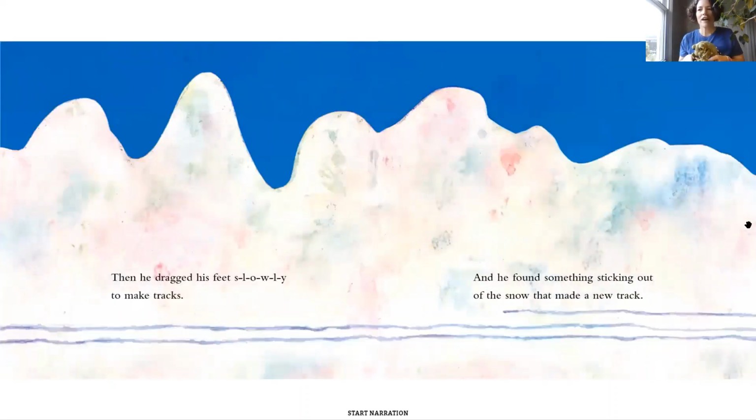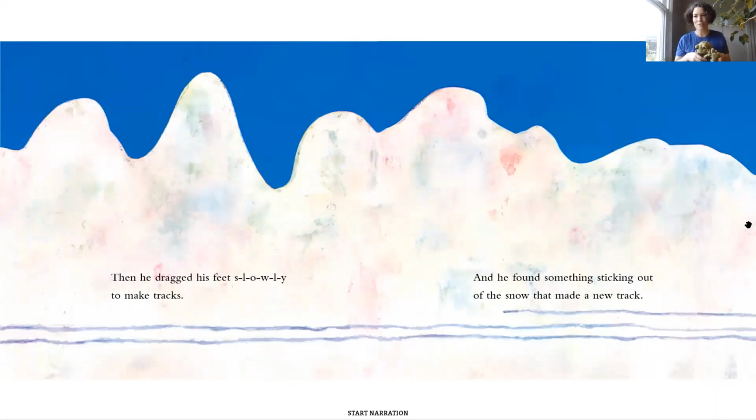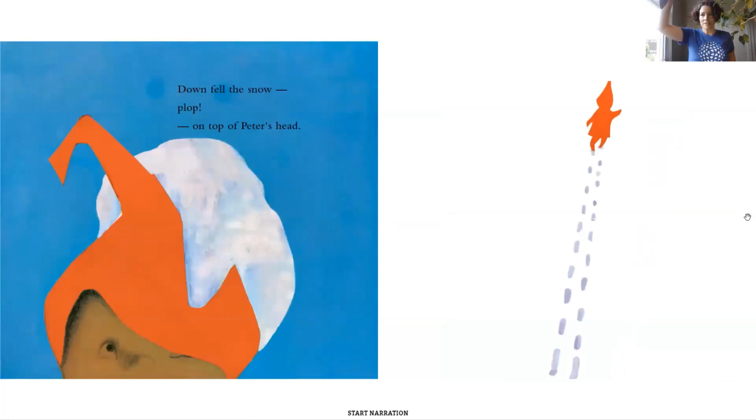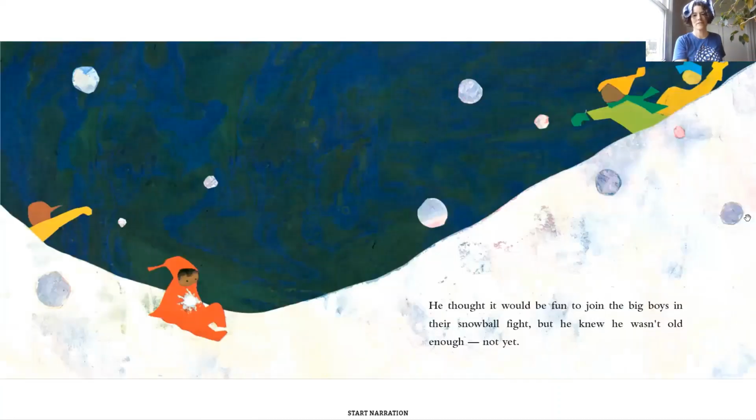Then he dragged his feet slowly to make tracks. That's fun to do if you're in your house in your socks. Drag your feet. And he found something sticking out of the snow that made a new track. It was a stick. A stick that was just right for smacking a snow-covered tree. Down fell the snow. You got your scarf? Plop! On top of Peter's head. That would be very cold.